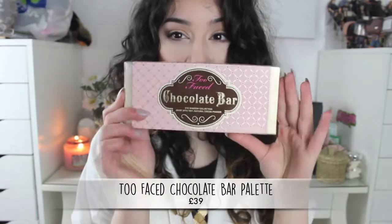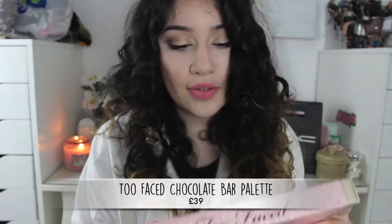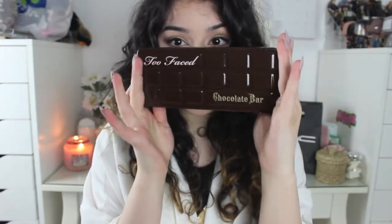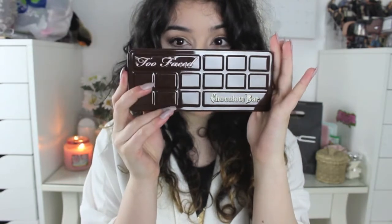So I'm just going to go right into my current favourites, and the first current favourite that I have for you guys is the Too Faced Chocolate Bar Palette. And I know I'm a little bit late on this, I recently just got it and I have to say I absolutely love it. So you've probably seen it everywhere, but if you haven't, then this is what it looks like. It's just in the shape of a chocolate bar palette.